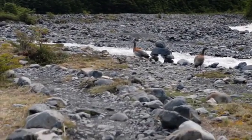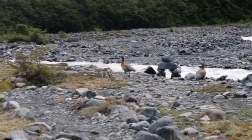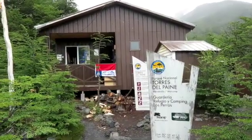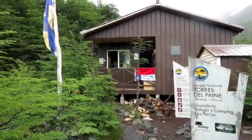I'm 10 minutes away from my campsite and I came across this cute family of ducks ready to cross the river. I've now arrived at the campsite Los Perros.